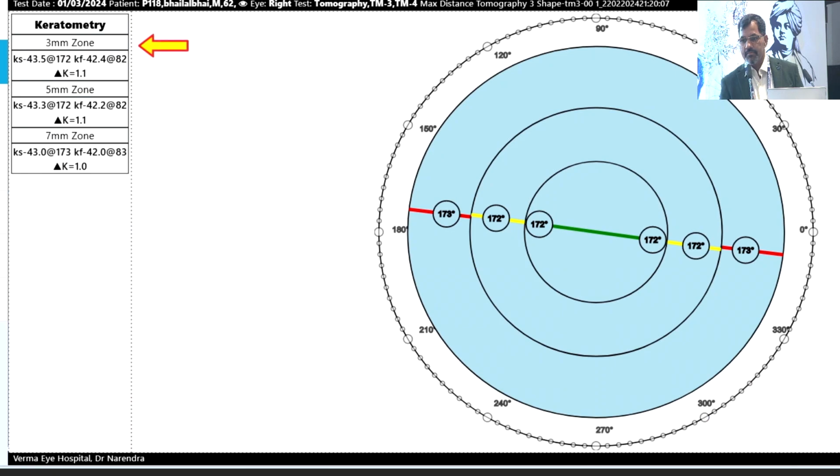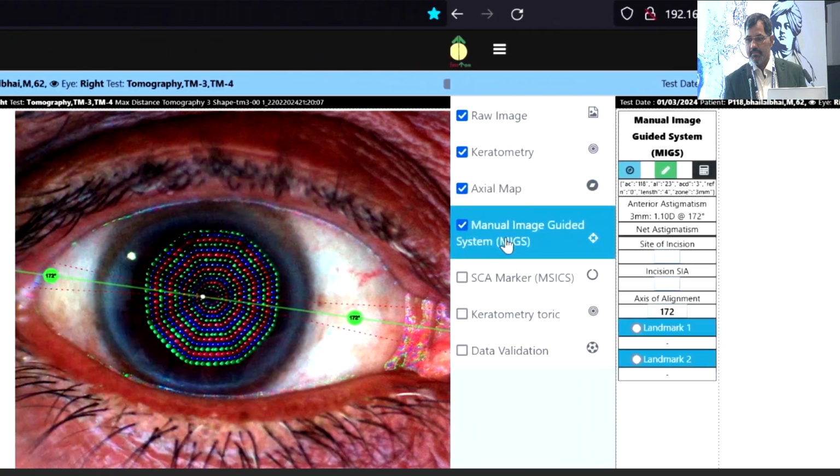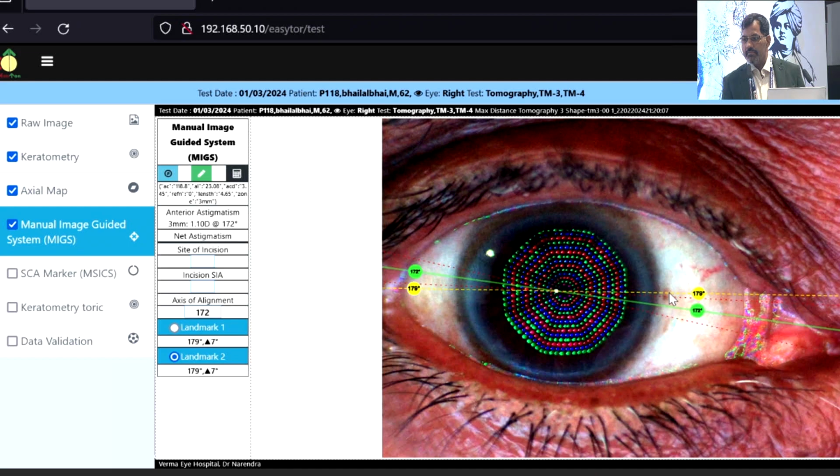In the 3 millimeter zone, there is 1.1 diopter cylinder at 172 degree. The steep axis is not showing any skewing, so it is regular astigmatism, and it is confirmed by the axial heat map. This is the manual image guided module. The system automatically marked the anterior steep axis at 172 degree. In this topography picture, identify some prominent limbal structures and mark them as landmark points. On the right side, there is a pigmented part.